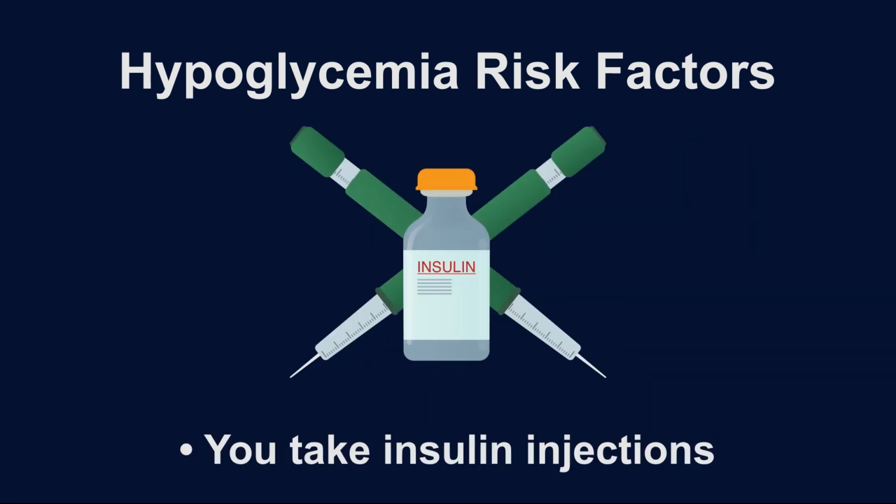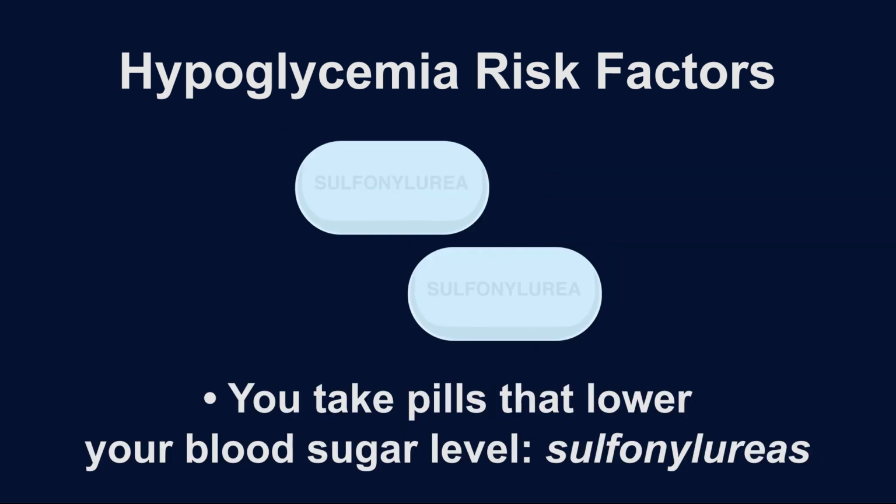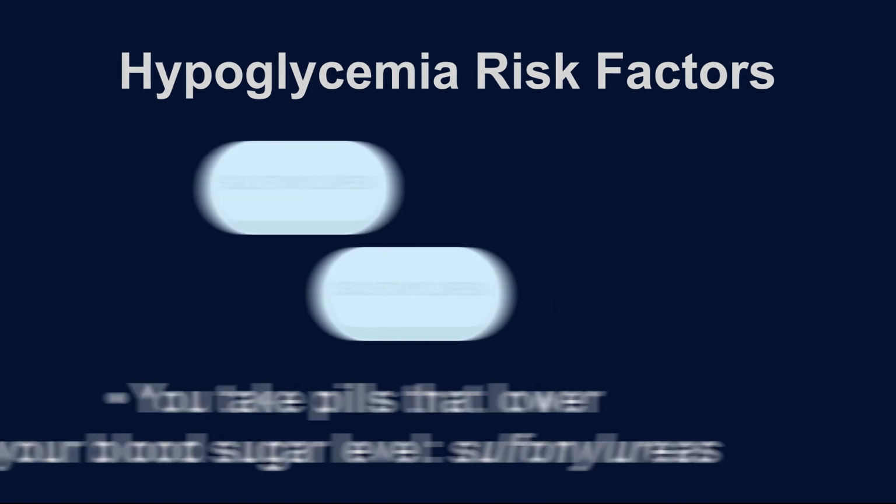You take insulin injections. A side effect of taking insulin is that it can lower your blood sugar to levels below your normal. You take a medication that works to increase your body's own insulin levels. These medications are called sulfonylureas. Examples of sulfonylureas: Diamicron, Amaryl, and Diabeta.